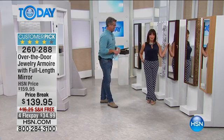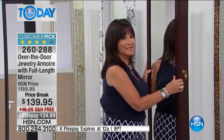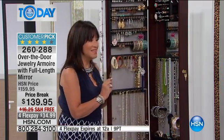This is something that no one should be without, because this is our beautiful jewelry armoire that has almost 4,000 testimonials on it. Let's start from the outside. Look at this gorgeous full-length mirror. Now, we all need a full-length mirror, right? Especially one that's made in America in this kind of quality. But it is always, as I say, what's inside that counts.